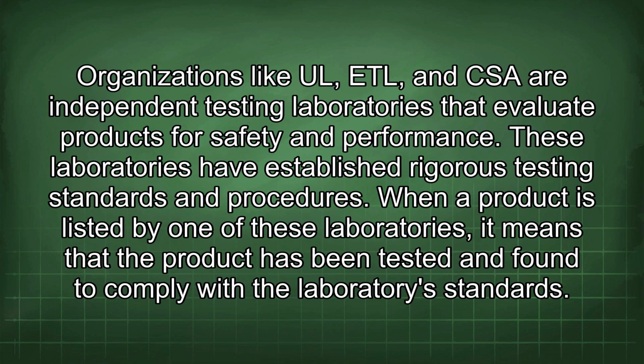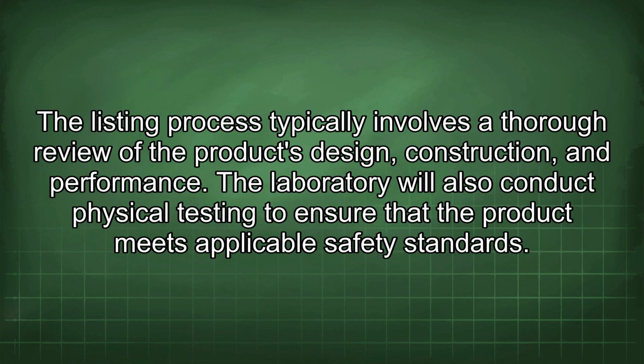Organizations like UL, ETL, and CSA are independent testing laboratories that evaluate products for safety and performance. These laboratories have established rigorous testing standards and procedures. When a product is listed by one of these laboratories, it means that the product has been tested and found to comply with the laboratory's standards. The listing process typically involves a thorough review of the product's design, construction, and performance. The laboratory will also conduct physical testing to ensure that the product meets applicable safety standards.